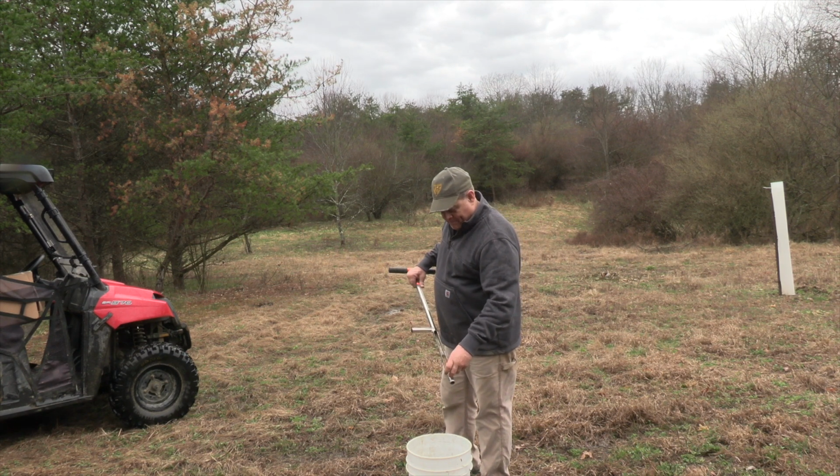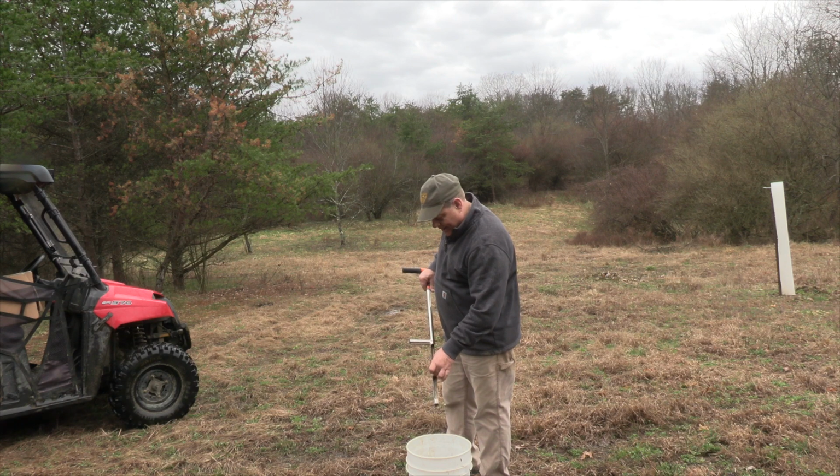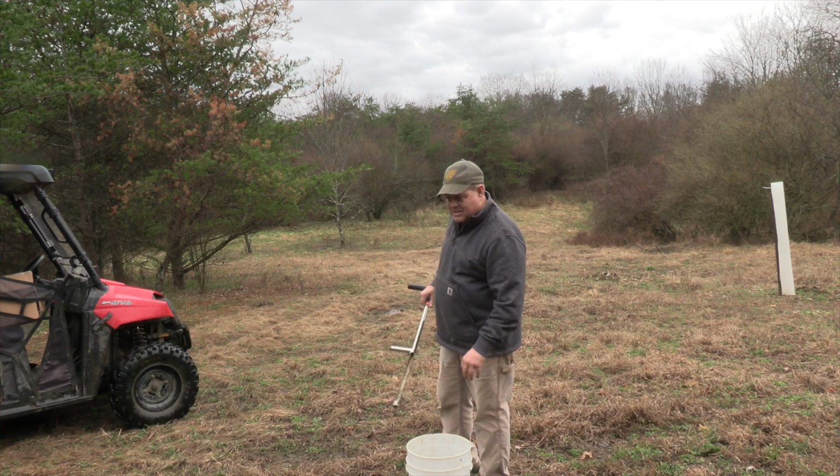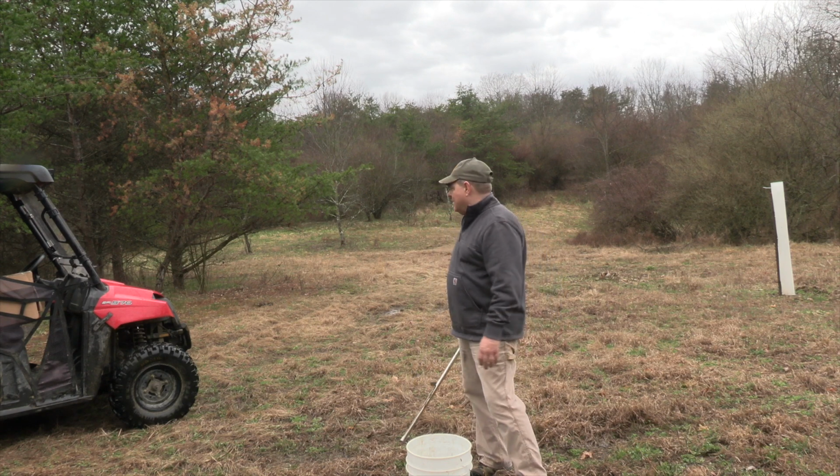Not that I want to go that deep with my soil sample, but the soil is just so different from spot to spot here. But that's the last of the samples that I'm collecting. I'll dry these out, get them packaged up and sent off.